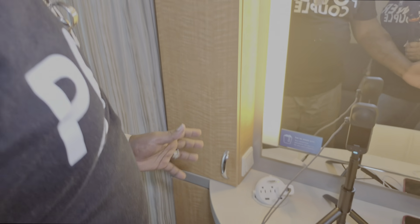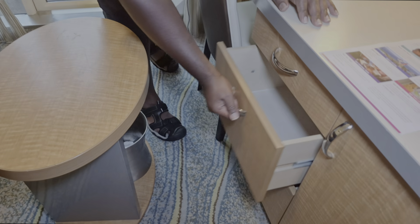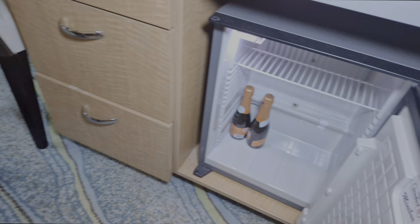Here we are, but this is a desk area. We have more drawers here. You got a chair with a back. Oh, look at the hair dryer. That works for me. I need that. Tissue for your nose. Drawer. Another drawer. And little mini fridge here.